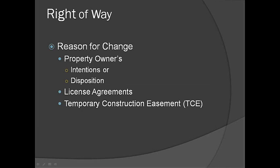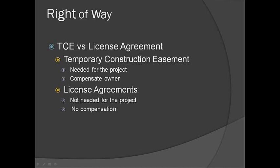Our next topic, right-of-way. Now this change is intended to give designers clear direction in regards to property owners' intentions and disposition. There has been some level of inconsistency in the use of license agreements and temporary construction easements. So let's first go over the use of temporary construction easements versus license agreements.